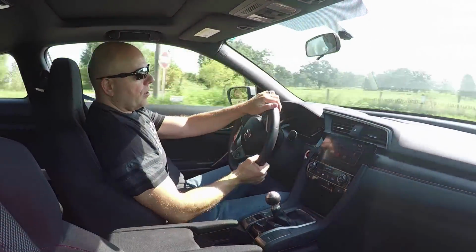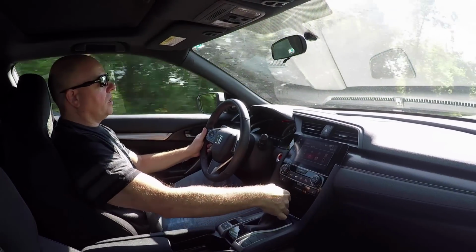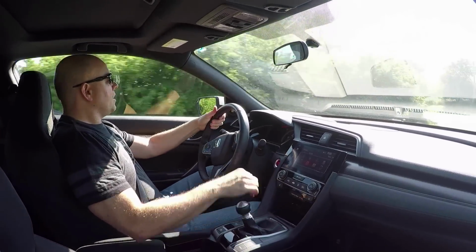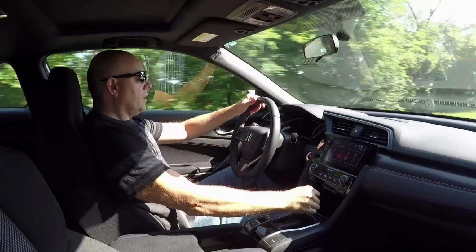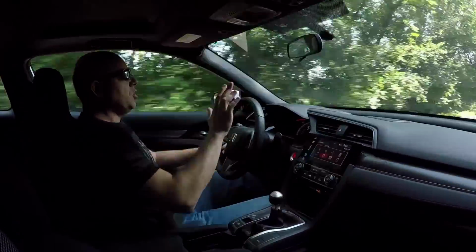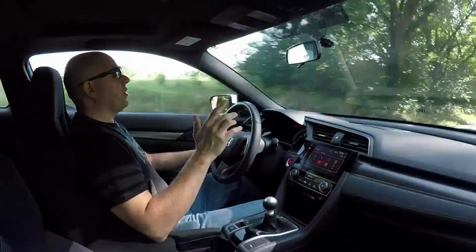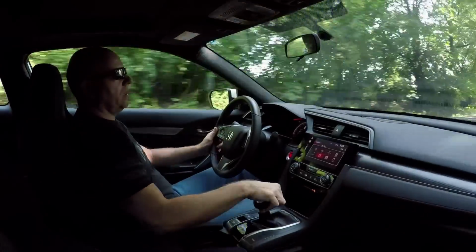There is a bit of turbo lag, so you have to nail it mid-corner so that as you exit the corner, the power will begin to come on. So, let's see here, mid-corner, nail it, and there's the power. So this car, when you begin to understand it, you can drive it at a very rapid pace. However, it's not what I would call a fast car. It's a very fun car.